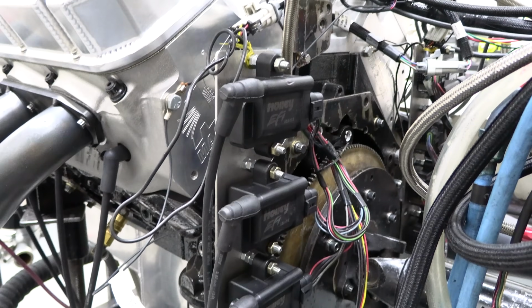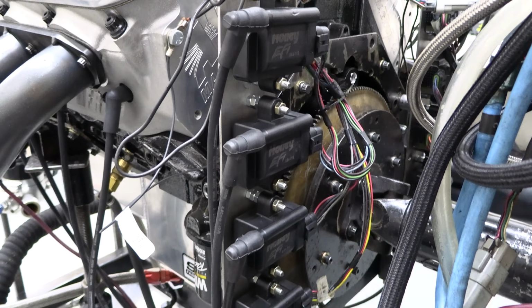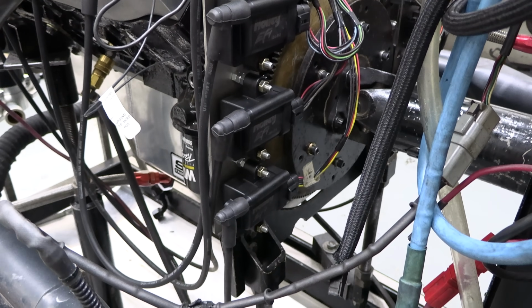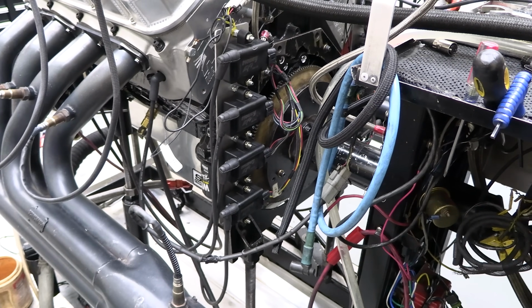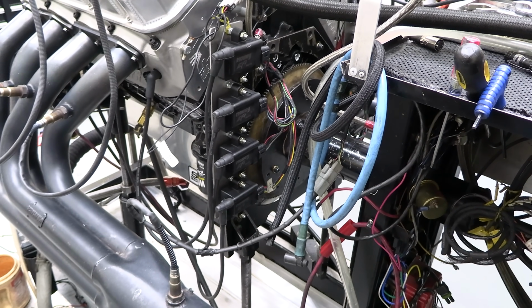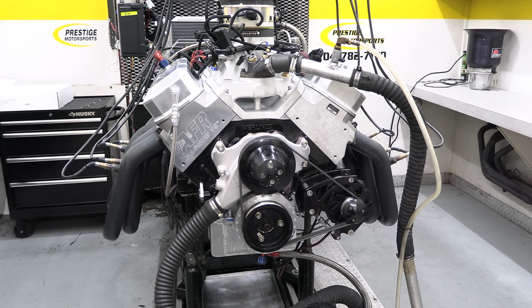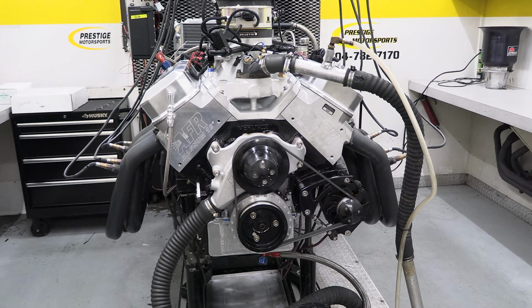look. For dyno testing, Prestige just hooked up the 8 Holley smart coils to a bracket that's fabricated and mounted in a convenient spot on the dyno to keep the coils away from harm. Once the engine is in the car, the smart coils can be mounted on the firewall or practically wherever the owner wants.